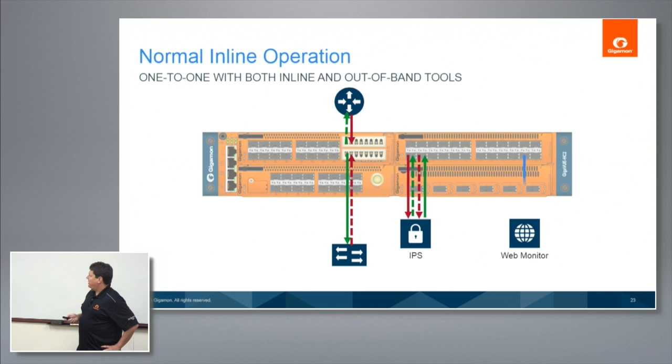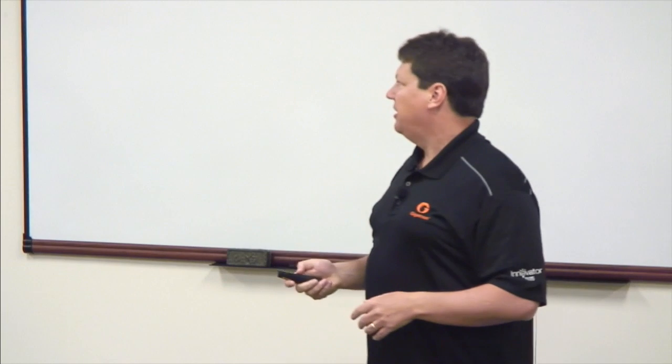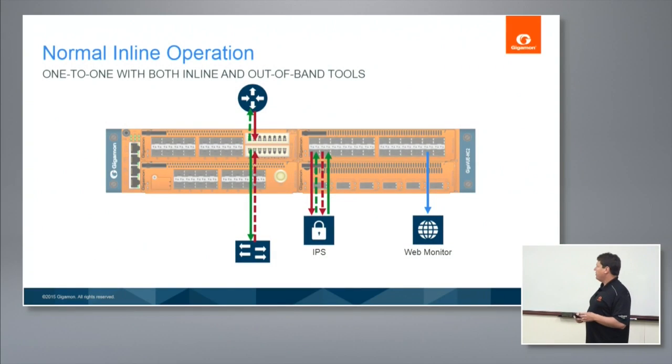Meanwhile, while this is happening, I can also replicate that traffic from either direction, or both, and send it off to an out-of-band tool. So even though I'm deployed inline, I am now actually also a point of inspection for out-of-band tools in the network. I'm basically now my own tap. So now I can take that traffic and send it off to other tools for inspection. So the blue line would represent then out-of-band traffic.